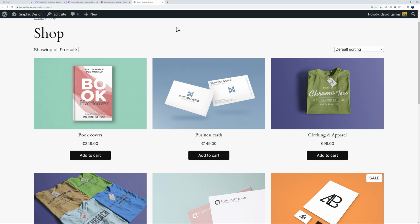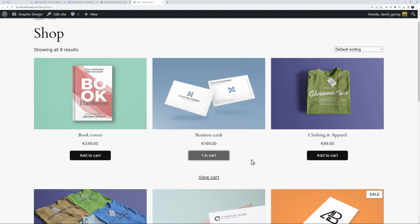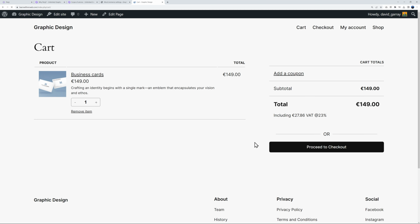Okay, so let's go back to the front end. So we have a few different products here. So let's purchase maybe a business card design here. So I'm going to add this to the cart. And then let's go to our shopping cart, and there you go. So 149, and as you can see, including 27.86 worth of VAT at 23%. So now we can proceed to checkout.